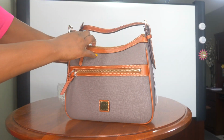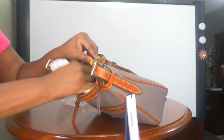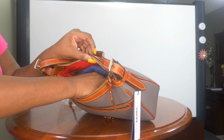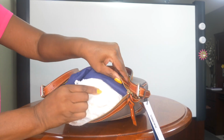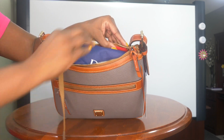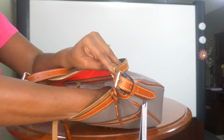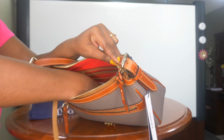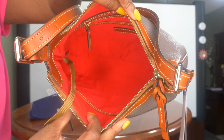And let's look at the inside of Presley. I got her in the color Elephant, and I'm not sure if that was the only color available, or if it was just the color that I preferred at the time. I don't really recall. I guess that's one of the cons of purchasing something and then waiting a while before you actually open her up or use her. But you can see her interior with the standard Dooney setup.